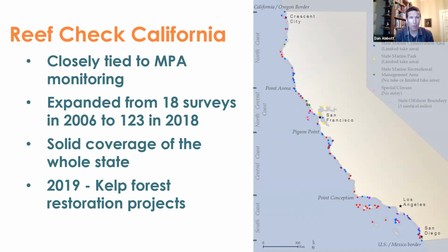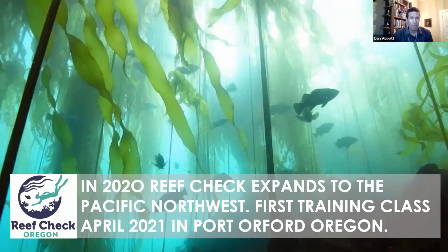But it also occurred to us that the coastline extends beyond the state of California. It took us a little while to come to that realization. You can't see it that well on this map, but if you look closely, you'll notice both here and here, the coastline does indeed go beyond the state. And of course, these kelp forests don't care about political boundaries, and so we started to look beyond the borders of our state. So we've been trying to push up into Oregon, really since 2019.